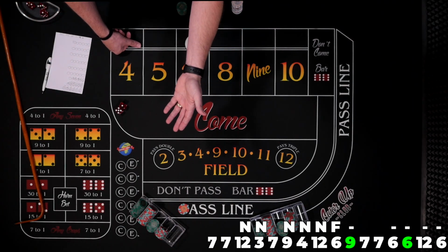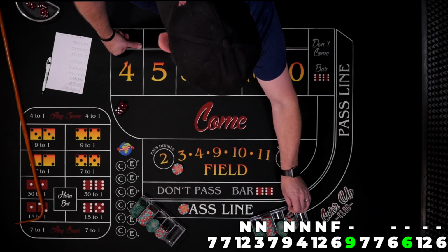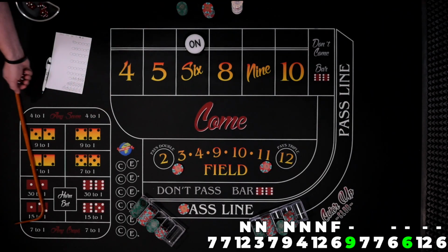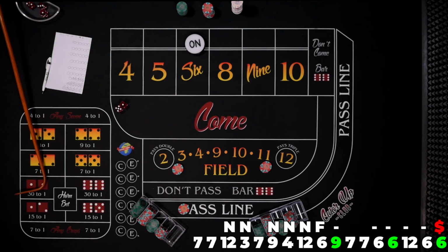So this time we're going to bet in the field. So this player is going to bet, as well as this player is betting every time. All right, here we go. 6, right back, point hit.